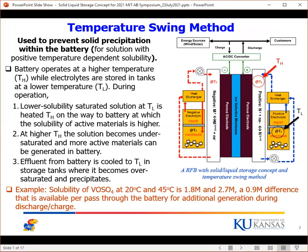During operation, as the reactant is consumed and the product is generated, with a solution of excess reactant like in this case, the concentration of the product will definitely exceed its solubility in the electrolyte, and solid precipitation in the battery can occur. So to prevent solid precipitation in the battery, especially in the electrodes and the flow channels, we developed the temperature swing method. This method is applicable to active materials with positive temperature-dependent solubility. The key features of this temperature swing method are as follows.